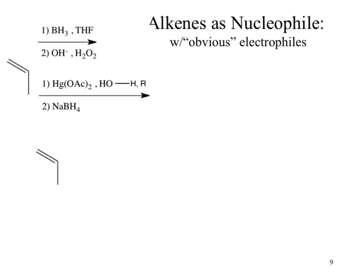But I do want to kind of talk about these 2 reagents. These are the obvious electrophiles. Okay, what is the obvious electrophile for that first row? Actually, let's take a step back away from that. You'll notice that we have a slightly different situation here.